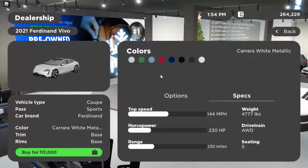When you look at the stats for this vehicle, I'm very disappointed. For a car that's $113,000, horsepower is exactly the same as a Mustang Mach-E or something. Top speed, bro. You could buy a Tesla, for example, a Tesla Model S Plaid, for less money, probably.